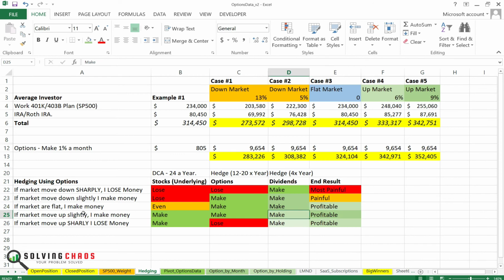Now, this one is a much better result. If the markets move slightly up, you made money on your stock, you made money on your option, and your dividend made money, which I made a more profitable scenario than this one. And if I wanted to do this right, I should have colored this one darker.